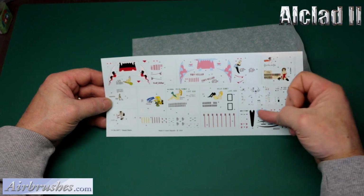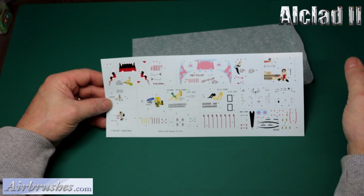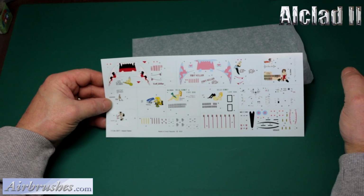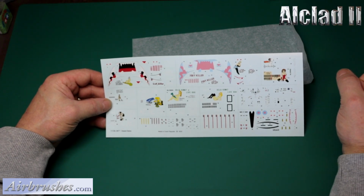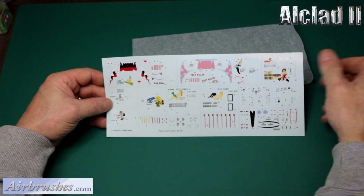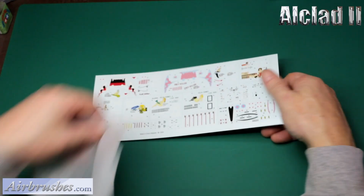Very few stencils as such for these girls, but then you've got to remember these were painted very quickly and sent out, so stencils wouldn't have been added as they would have been on the main planes when they were in the UK. So there you go, you can see it, 2020, Czech Republic, Desert Bay. Lovely. Right, let's put these away.